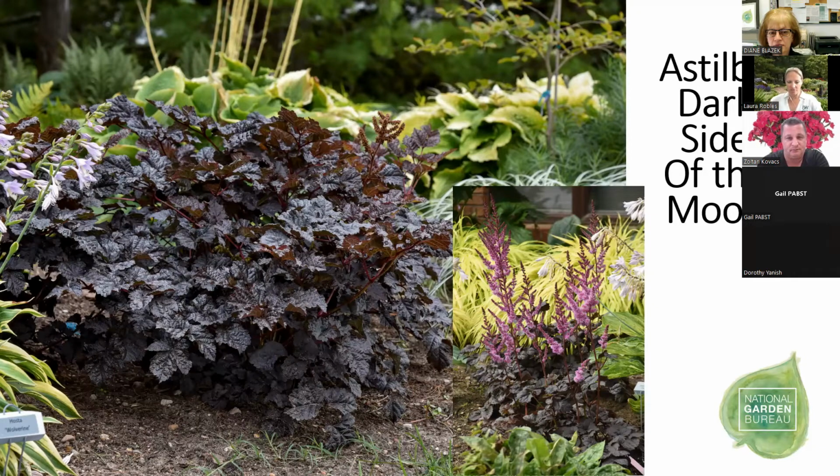This is a variety called Dark Side of the Moon that has this gorgeous, really dark foliage. It first emerges with a little bit more of a chartreuse tinge to it. And then as the foliage opens up and matures and gets that full sun, it turns into this nice glossy jet black foliage.